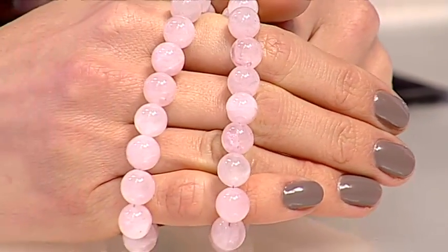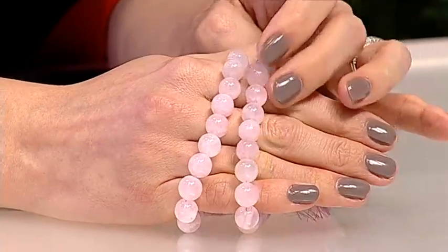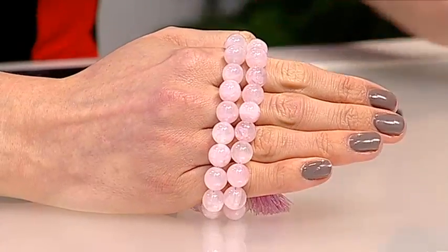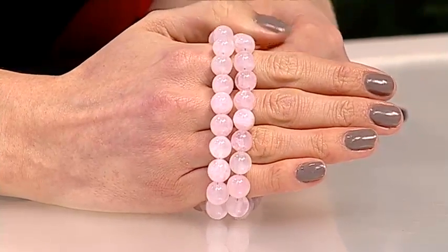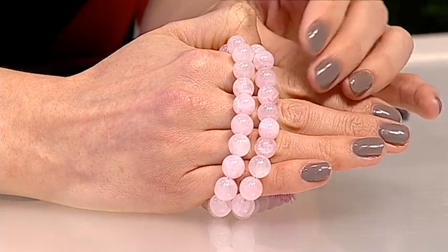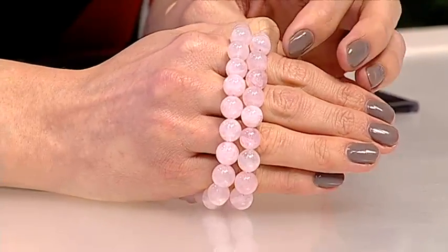Your rose quartz, 210 carats in your plain rounds, and it's on a 32 centimetre strand. And they are 9 mil, so slightly smaller than the blue quartz, but I don't think that matters at all. I think they mix really well together. Rose quartz, instantly recognisable now, really well known out on the high street as well. And it means so much. Look into the healing qualities, but also it's the love stone, not just for romantic love, but for platonic love as well. Very pretty, makes a lovely present.